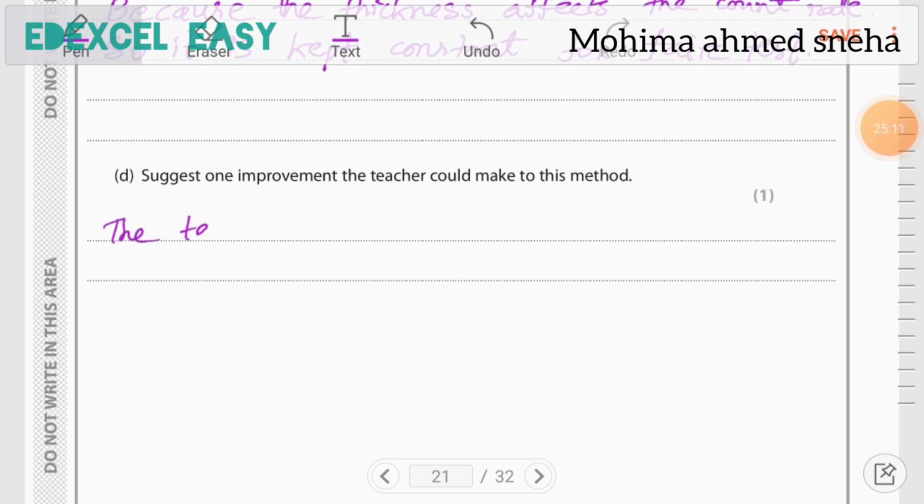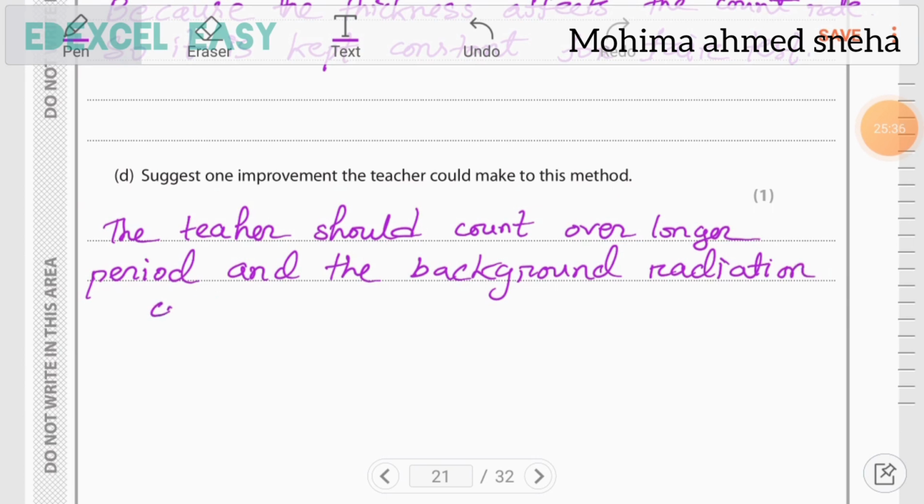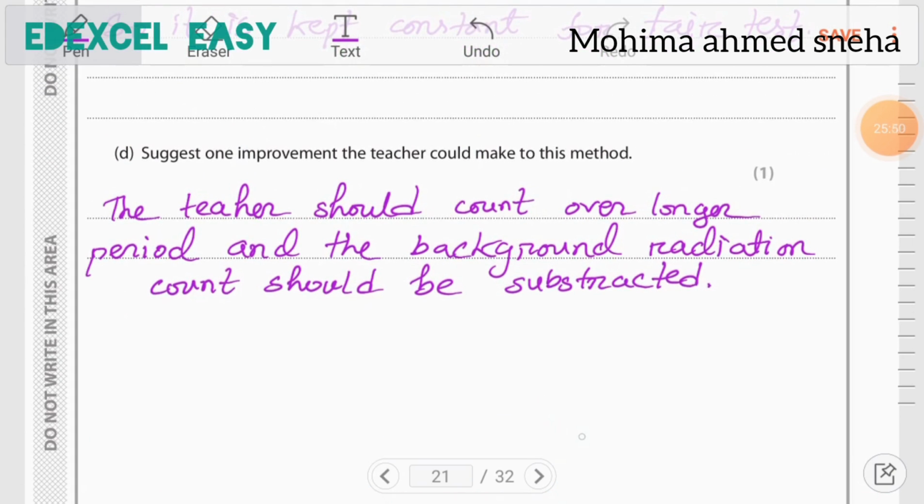The teacher should count over a longer period and the background radiation count should be subtracted. So with this, part D ends. Moving to the next part.